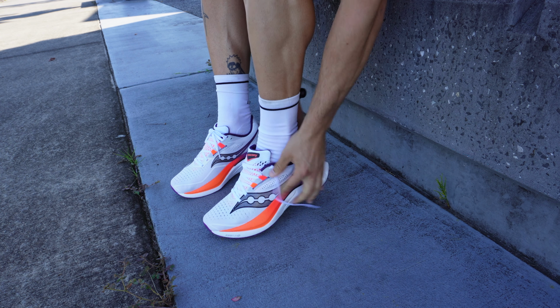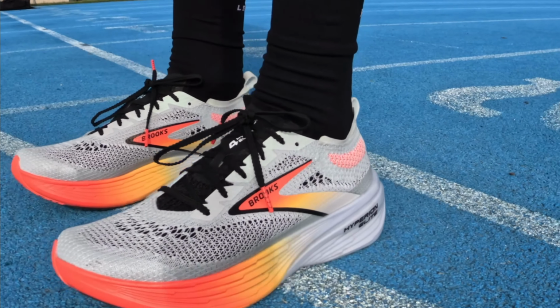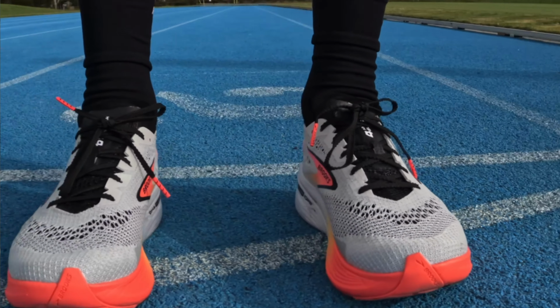So why would I buy all of these shoes when I can just own one shoe and do everything with that? It's good to have different shoes that vary in different stack heights, different comfort, and different support. Wearing the same shoes for every run can lead to discomfort and lack in performance. Rotating allows you to choose the most comfortable and appropriate shoe for each workout, helping you perform your best during training and on race day.